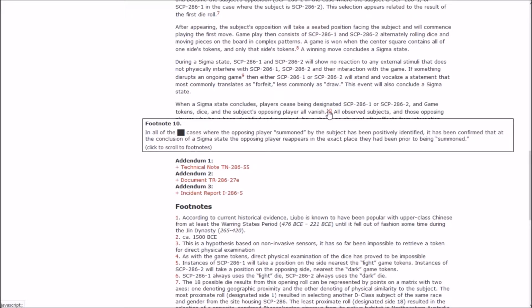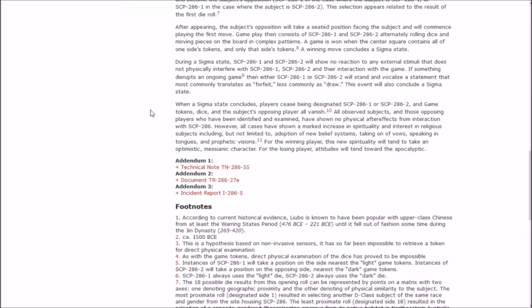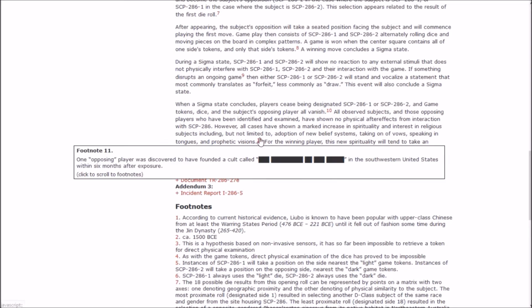In all of the cases where the opposing player summoned by the subject has been positively identified, it has been confirmed that at the conclusion of a Sigma state, the opposing player reappears in the exact place where they had been prior to being summoned. All observed subjects and those opposing players who have been identified and examined have shown no physical after effects from interaction with 286. However, all cases have shown a marked increase in spirituality and interest in religious subjects, including, but not limited to, adoption of new belief systems, taking on of vows, speaking in tongues, and prophetic visions.